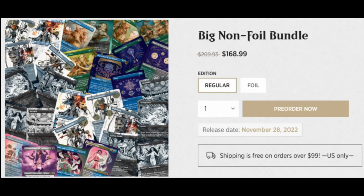So, let's get into it. First off, we have the big non-foil bundle. I've previewed most of these cards earlier in my other videos, but apparently now there is a big non-foil bundle where you can get a large chunk of these cards for 168 instead of 209, almost like they're trying to make money. Nothing to do with the fact that their stock prices are in the shitter, along with their profit margins. Anyway, moving on.